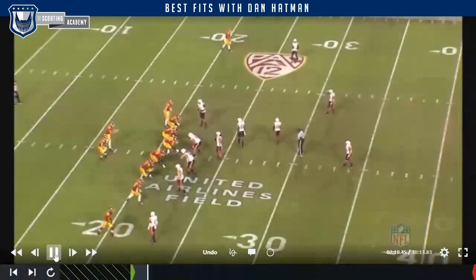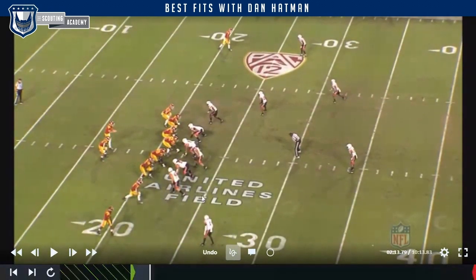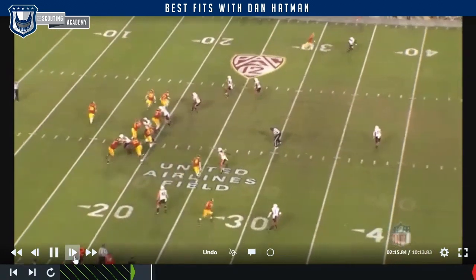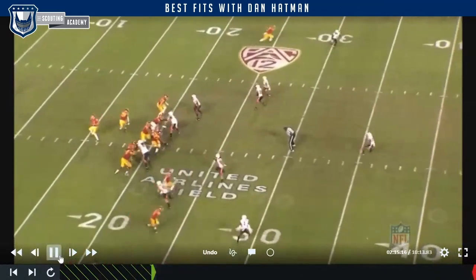So again, against Utah, this was an unbelievable defense. I think it's 7 or 8 of these Utah defenders get drafted in the 2020 draft. So we're going to see him matched up top. DB showing a cushion, starts to bail. Really good job of getting in the blind spot. So let's show this one again.